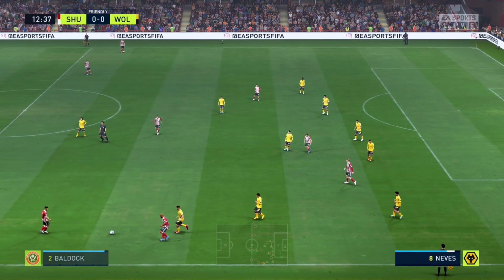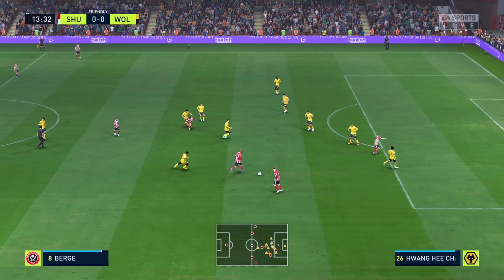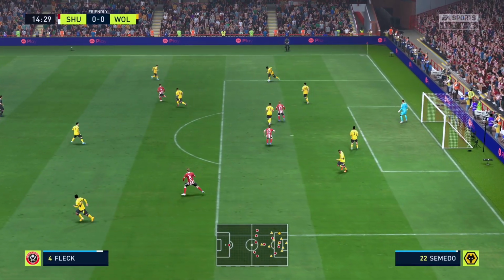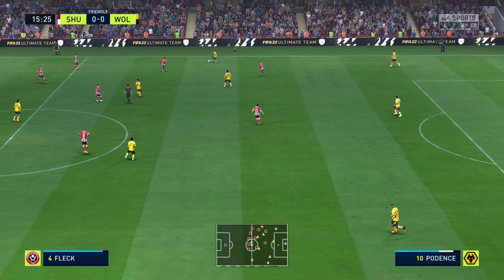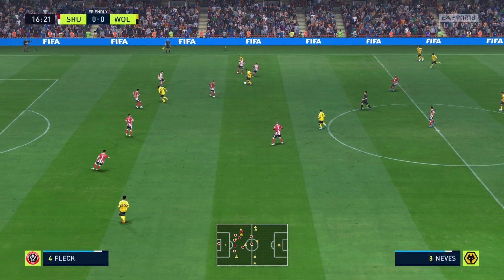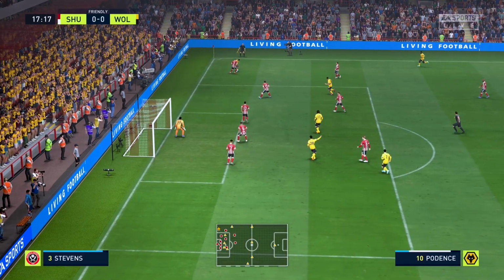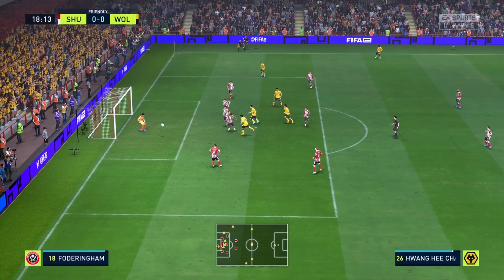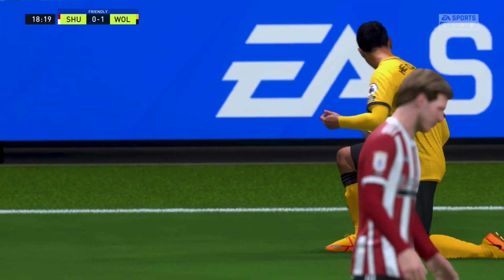Keeping possession of the ball with authority. Sharp. Keeping it moving dynamically. No way through. Podence. Ruben Neves. On the offensive. Nelson Semedo, teammate in support. Is it going to be? And there it is, the opening goal, 1-0, and they'll feel they deserve it.